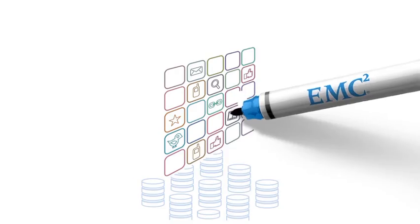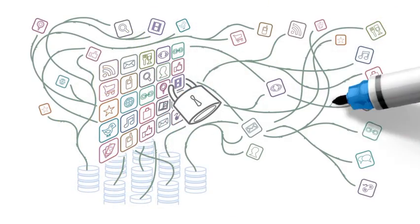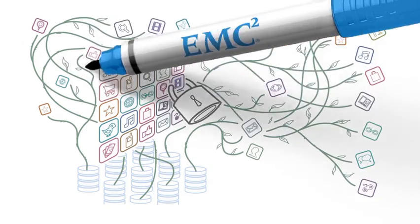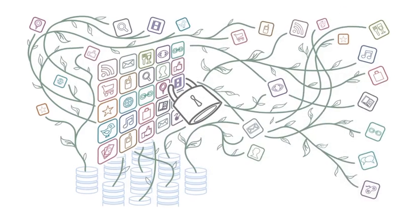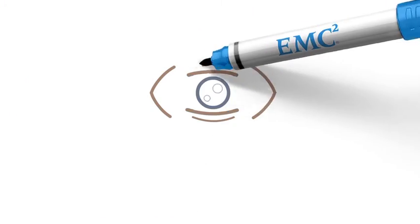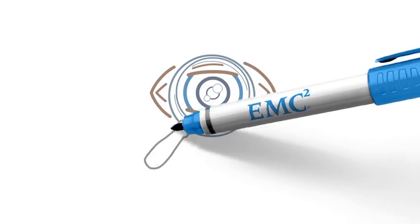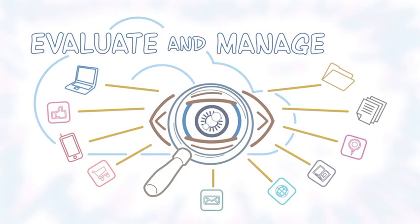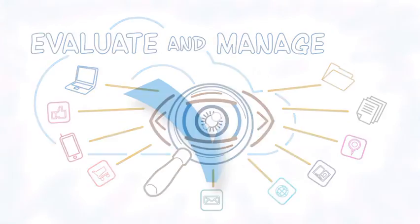The next step is to keep your critical business applications and data protected while everything keeps growing all around you. More applications, more data, and more places for data to live. How do you find the time to evaluate all these emerging technologies and still manage your current workloads? The answer is, you don't have to.